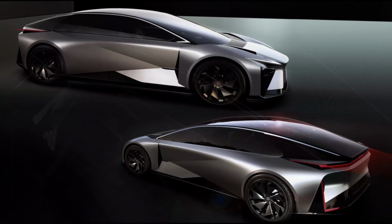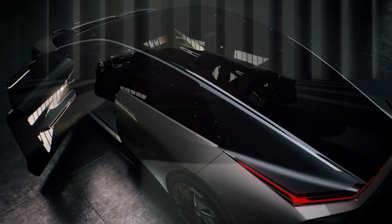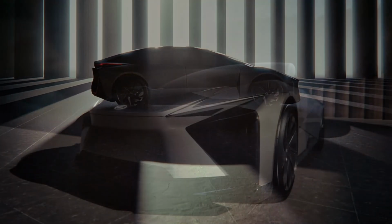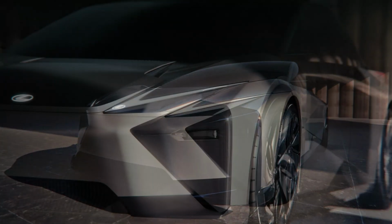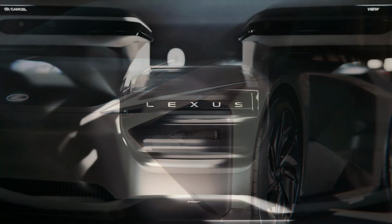Lexus has not yet provided specifications for the concept car's electric powertrain, but the firm notes that it has a direct 4 all-wheel drive system and a paddle shifter system similar to the Lexus RZ. It promises to deliver engaging and exciting dynamics where driver and car become one.